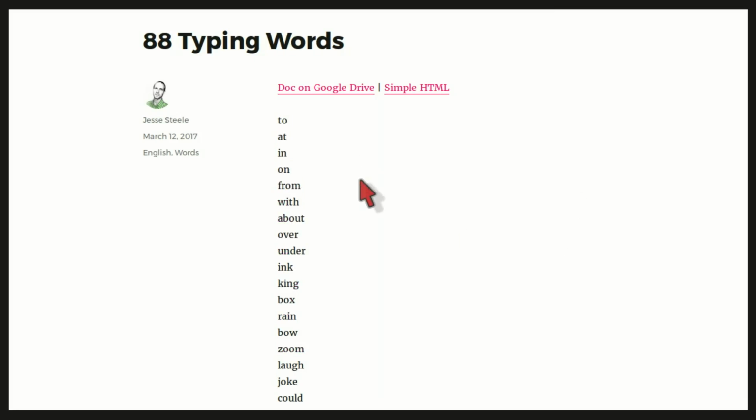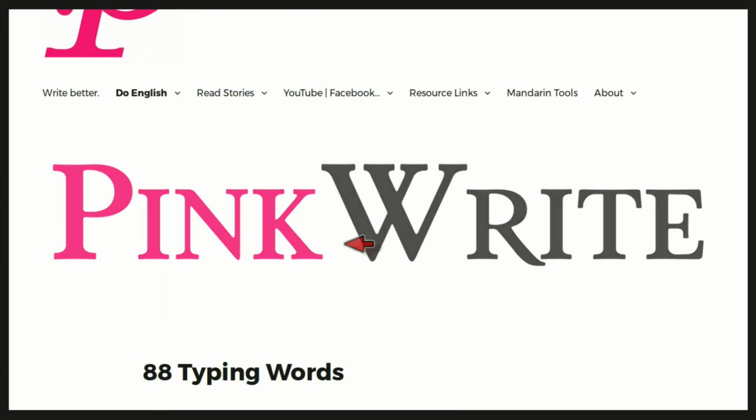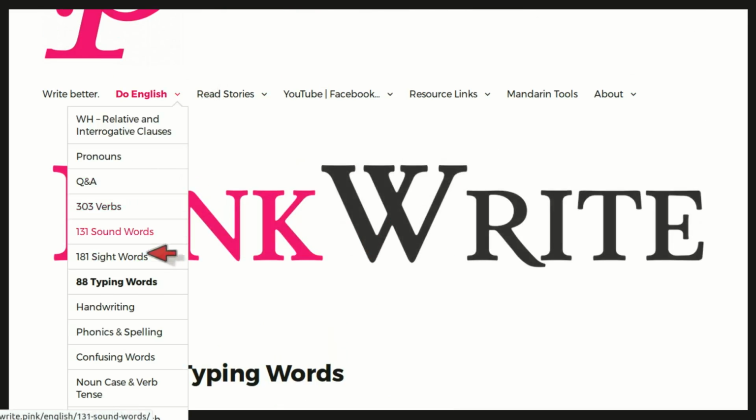Typing is a lot like playing piano. If you want to be good, the secret is you need to type the same words again and again and again and again. That's why I have these 88 typing words. You can practice any word, but these are good words to begin with. After that, practice whatever words give you trouble.